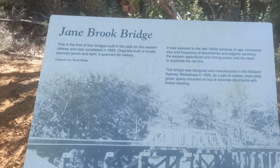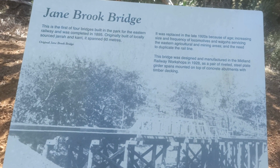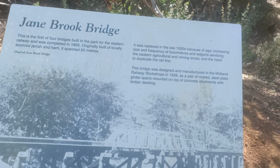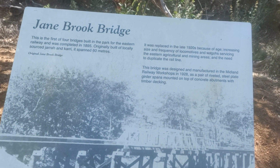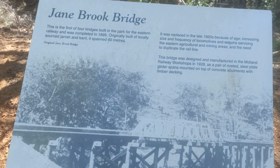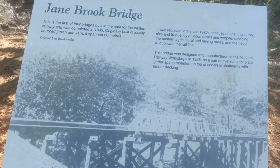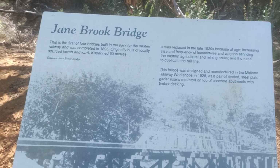The Brook Bridge. This is the first of 4 bridges built in the park for the Eastern Railway and was completed in 1895. Originally built of locally sourced jarrah and karri, it spanned 60 metres. It was replaced in the late 1920s because of age, increasing size and frequency of locomotives and wagons servicing the eastern agricultural and mining areas, and the need to duplicate the rail line. This bridge was designed and manufactured in the Midland Railway workshops in 1928 with a pair of riveted steel plate girder spans mounted on top of concrete abutments, with timber decking. Not just sure how you pronounce that particular word.